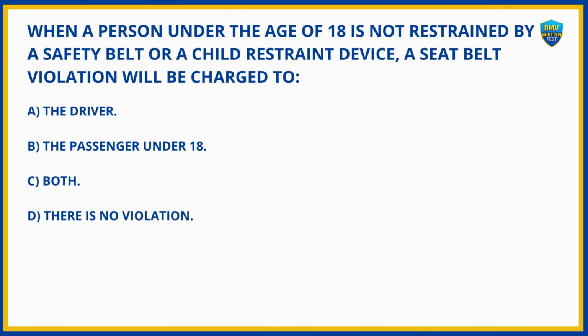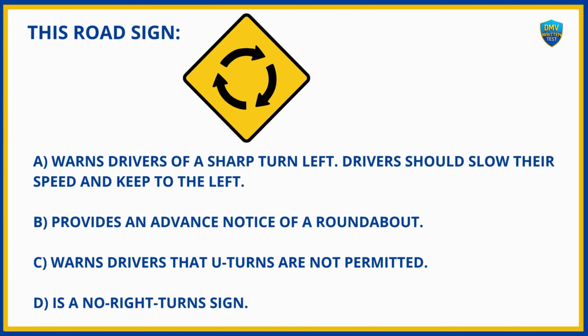When a person under the age of 18 is not restrained by a safety belt or a child restraint device, a seatbelt violation will be charged to A. The driver. B. The passenger under 18. C. Both. D. There is no violation. A. The driver.